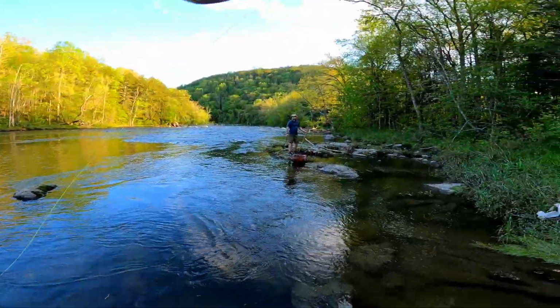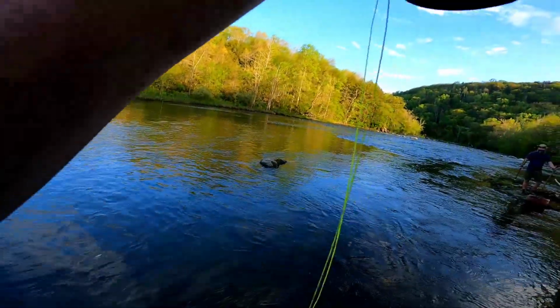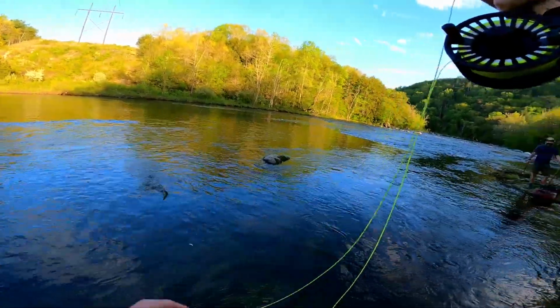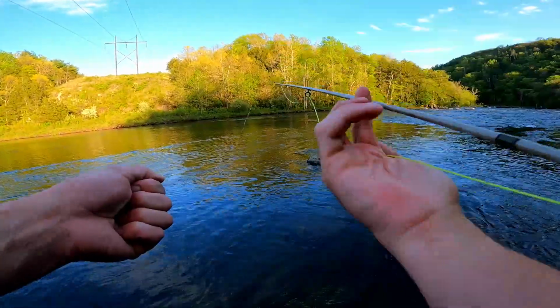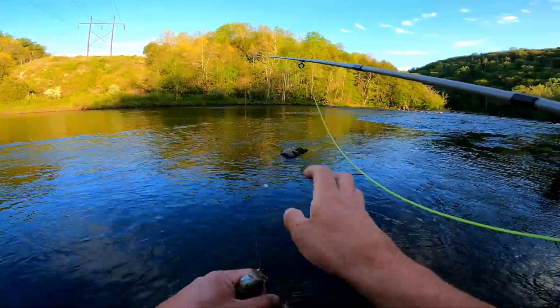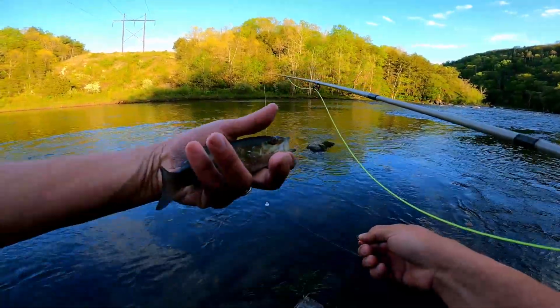There it is. A little smallie. That's all my fishing, kid. Dude, the stream you're using is about as big as this fish. I'm gonna head back real quick. Check on the fire. I'll meet you at that spot.